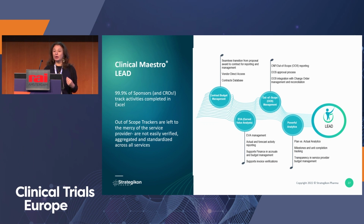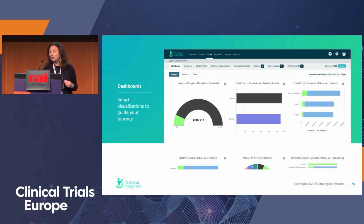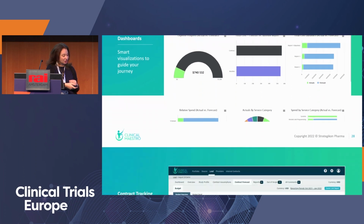They want to know dynamically throughout the course of the trial which activities are completed and what is the forecasted timeline for activities that have not been completed. So here is a high-level example of a chart that you would easily see in LEAD. This is an example of a contract of 5.6 million. In a snapshot, you have already spent 740,000. You can see what the expected value of the contract would be by comparing the contract with an ongoing baseline. And finally, you can break this down by service category, and that enables you to keep a real pulse on the activities on any given trial.